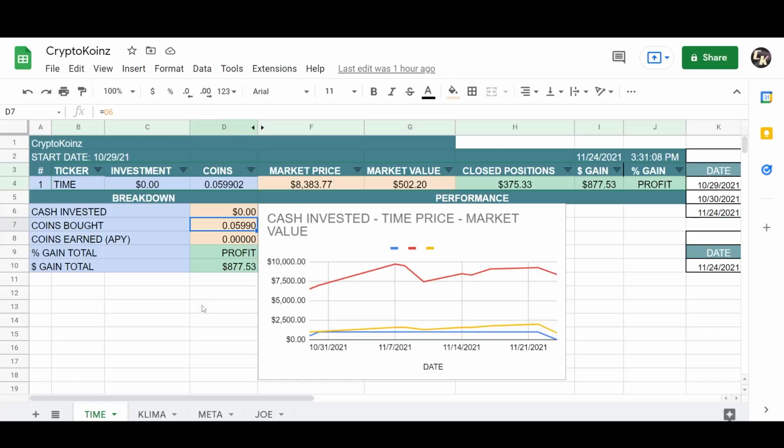I'm curious. These are all new realms that we've never seen before. So these are some of the new functions. Also, if you look here, percentage gain total, it just says profit now, because it can't calculate a percentage gain total since it's all profit. So this position is free.